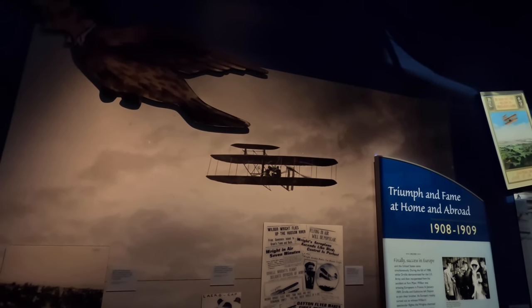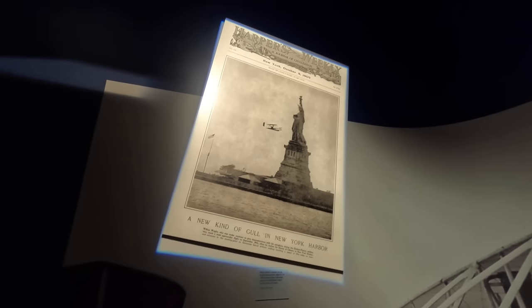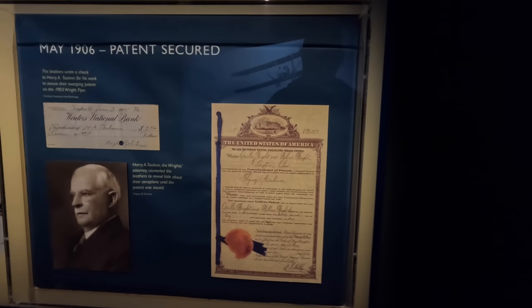But what an amazing feat these guys did. Hauled it clear down to North Carolina because she said there's no winds here in Dayton that would support it. They're flying around the Eiffel Tower. Once they started, man, they're flying everywhere. Wood and cloth wings. Goodness. And their patent.